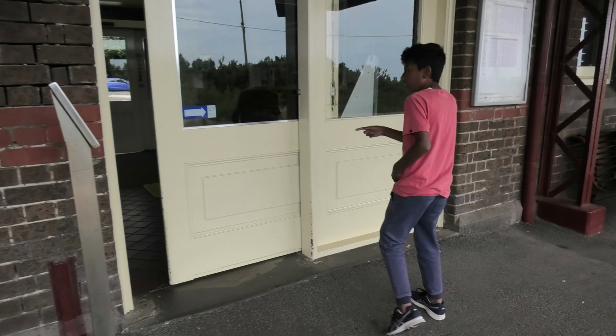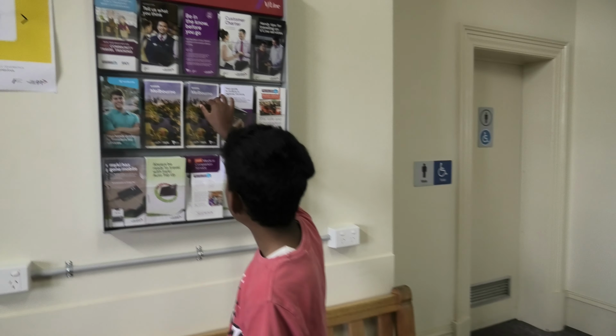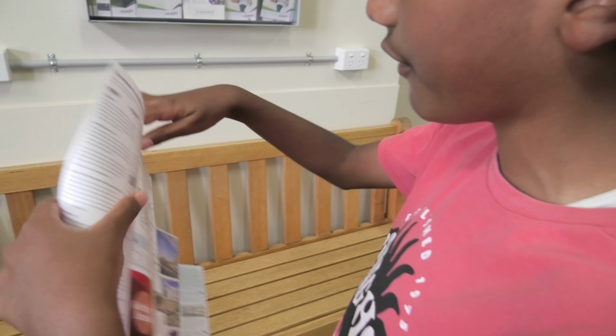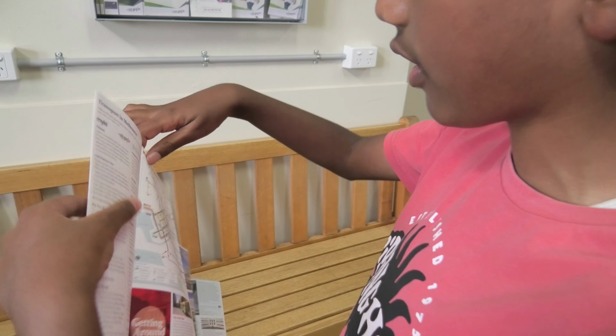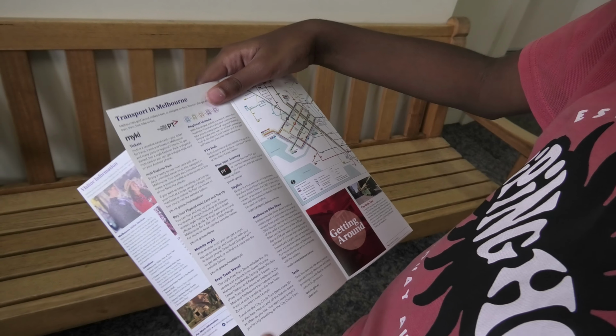And in here, this is the actual waiting room. You can see the toilets there, one of the units is the men's toilets. And you can get some of these pamphlets here, like this one, for example. You can see on the first page the Melbourne myki tickets. This is the ticket, the only ticket, but there's also an Explorer pack. There's also mobile myki, so you can use your smartphones or Androids.